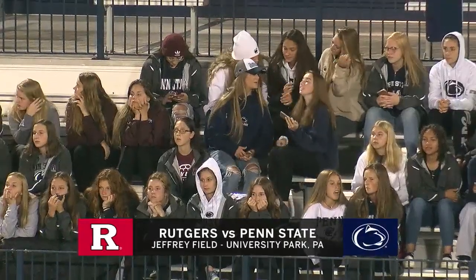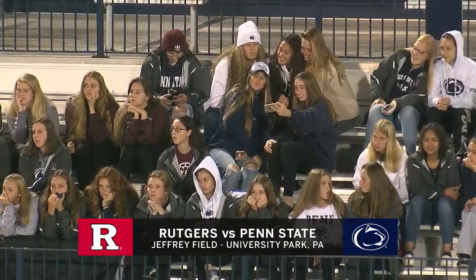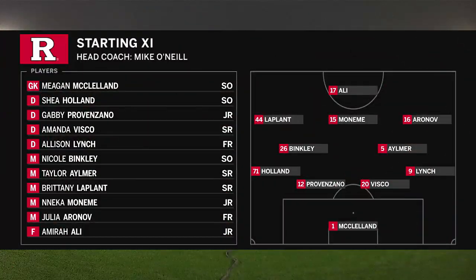Penn State Nittany Lions, as we take a look at the starting lineups. We'll start with the visitors from Rutgers. They're missing those 3 international players that Jackie told you about, and so that means they're going to change their formation and go with a 4-2-3-1. But again, it'll be Ali and then Moname right behind her that will lead the offense.